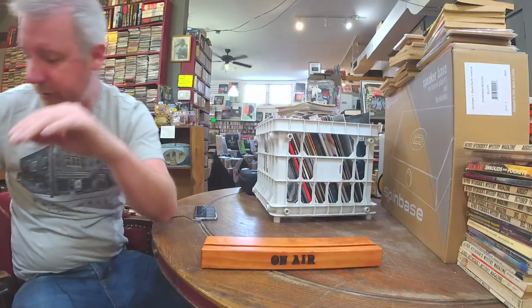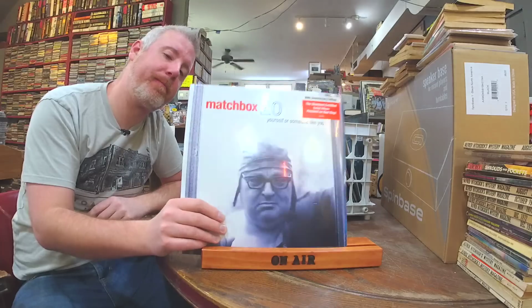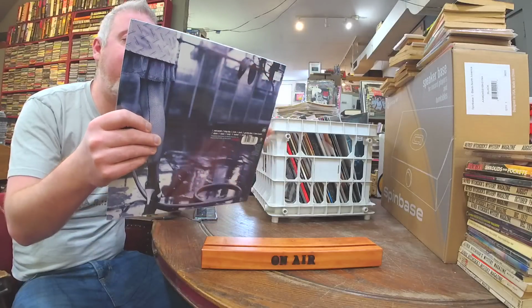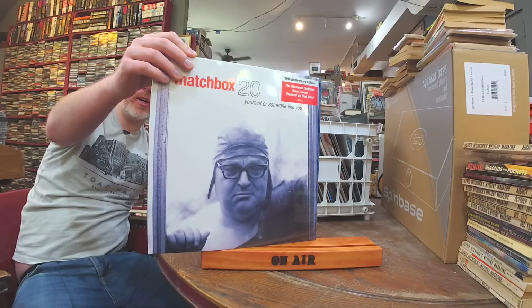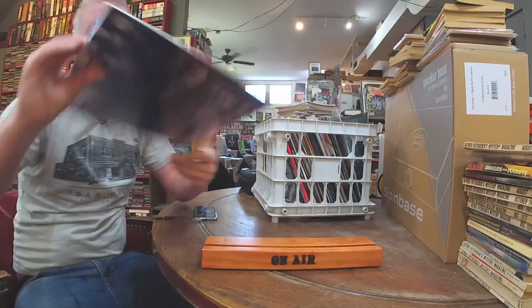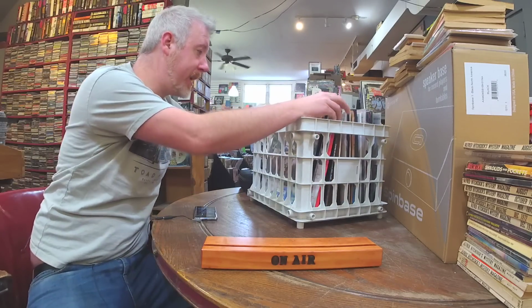$28. Matchbox 20, $21. Diamond certified on red vinyl, Yourself or Someone Like You. Real World, 3 a.m., Push, Back to Good. There were some monsters on this bad boy. 21 bucks. They keep paying dividends for those guys.